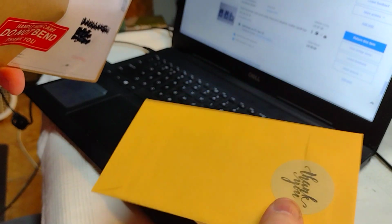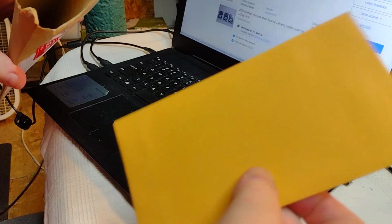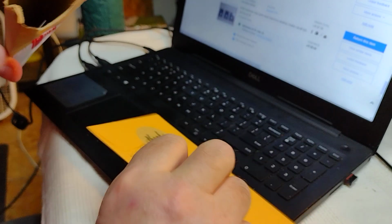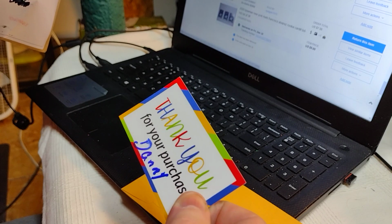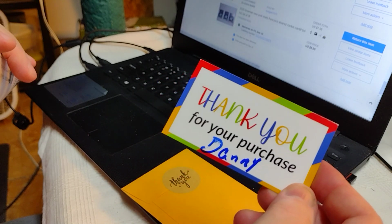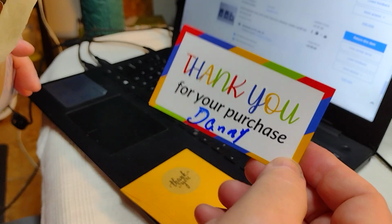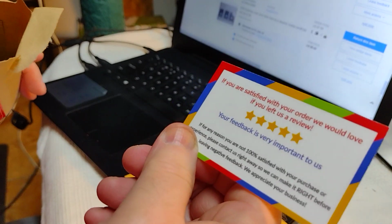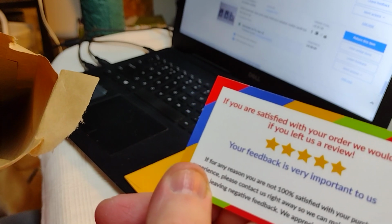Another little envelope here with a sticker, thank you. Looks like a business card in here, or a thank you card. Yes, thank you card, and eBay colors. Thank you for your purchase, Danny. And just a little note on the other side of the card.